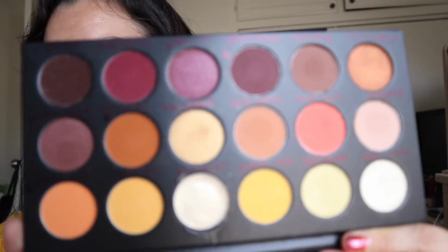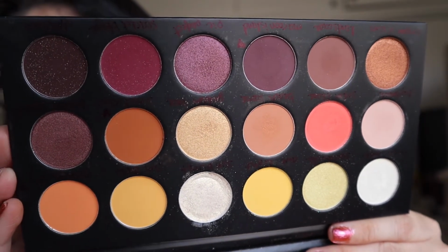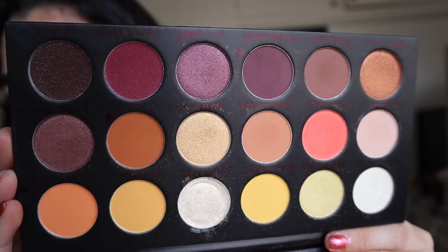So the next one is from Morphe, and this one's called Sunset Beats. And this is what this one looks like. Super pretty colors. I've enjoyed this palette quite a lot recently. I'll do some swatches of my favorite shades. Now this palette did have a pressed glitter, but I thought the pressed glitter was a little bit too chunky for me to actually use, so I decided to just replace it with a pressed highlighter, and threw away the glitter.